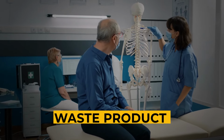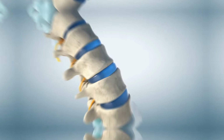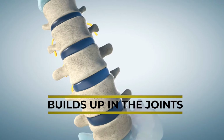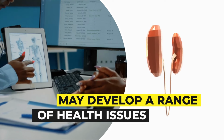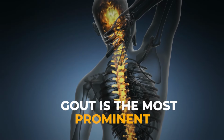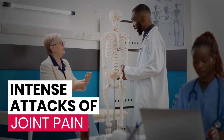Uric acid is a waste product that is released in the body during various metabolic processes. Sometimes, uric acid builds up in the joints, kidneys, and other tissues, due to which you may develop a range of health issues, among which gout is the most prominent. Gout is characterized by intense attacks of joint pain.